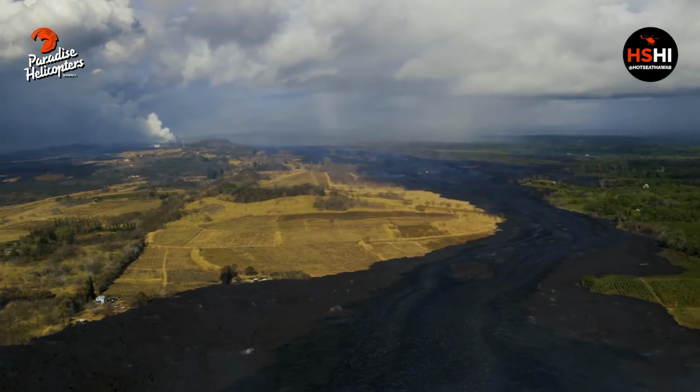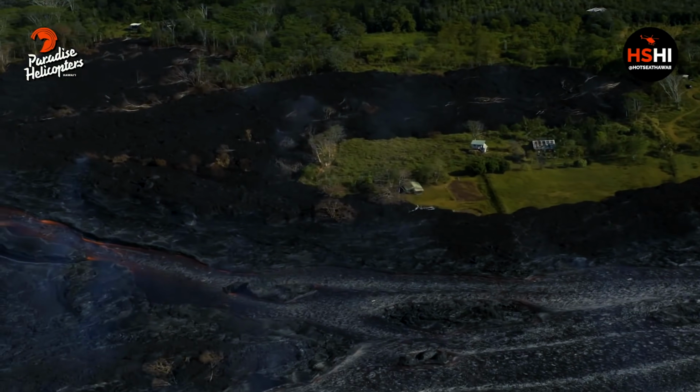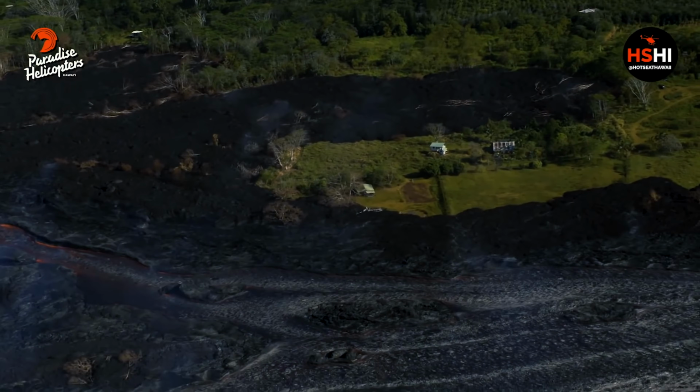So we fly out first thing in the morning, heading towards Fissure 8. It's fountaining 200 feet in the air. There are lava bombs that look like they're going at the height of the helicopter. The cows are trapped right underneath it. There's video of this. We can put it in the show notes. Oh man, it's crazy.